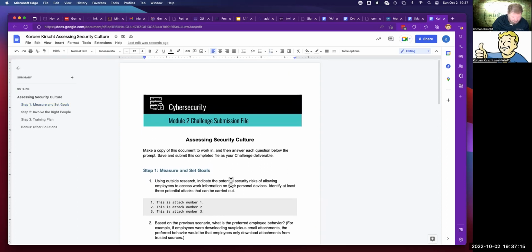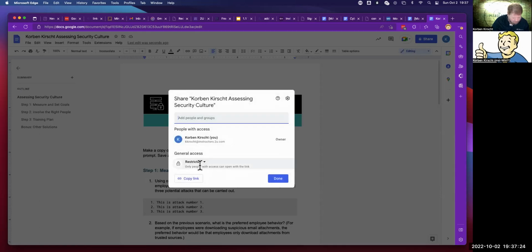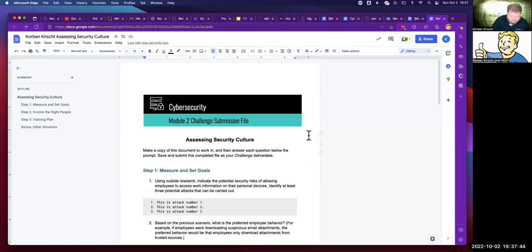Now to submit this challenge file, go up here to Share. We want to go down here where it says General access and change it from Restricted to Anyone with the link. And then remember, they asked us to make it so the graders can comment on it. So let's change it from Viewer to Commenter. Then let's copy the link. This link is what we're going to turn in. Once you copy that link, you can say Done, and let's go back and submit it.